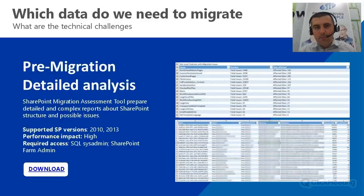The second tool I want to recommend is the SharePoint Migration Assessment Tool. This is a tool provided by Microsoft for free. It is an extremely complex tool which gives you extremely detailed information about what your SharePoint farm owns, what is stored on your SharePoint environment.